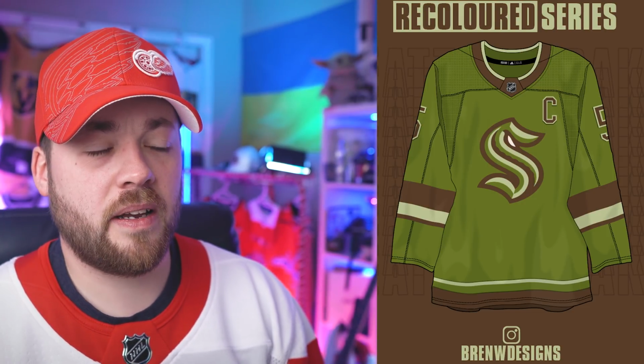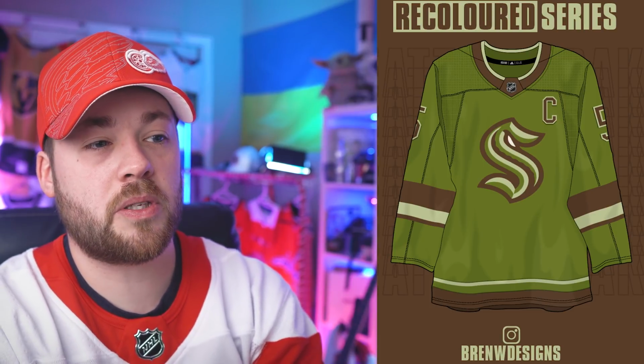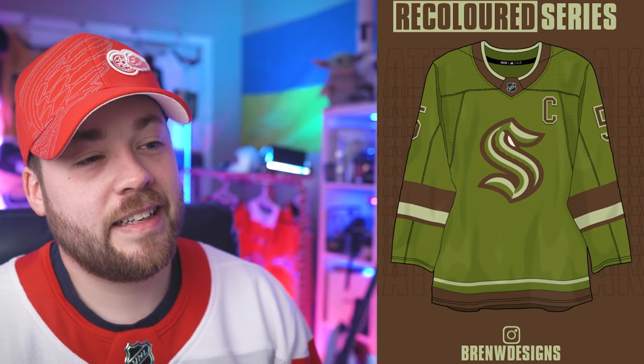Okay, so it almost feels like a military jersey in a way. I feel like the logo gets lost a little bit. I don't know if it's because it shares so much of the same color as the background. It's not a bad jersey at all. I think it would be a really cool and unique uniform if this was fleshed out into a full design and made to actually exist physically in person. But I don't know.